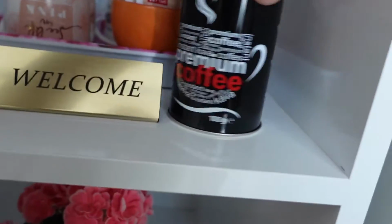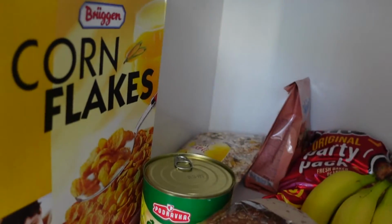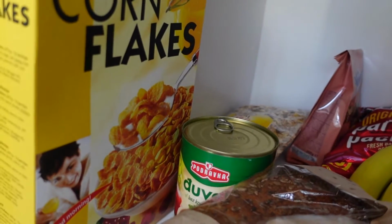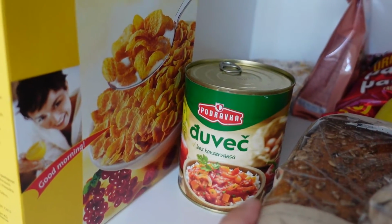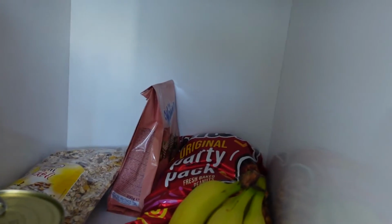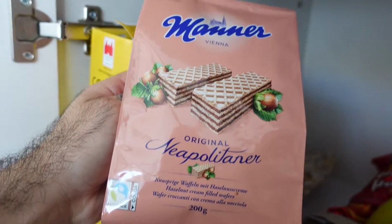And we got some coffee, and then we got muesli, some type of vegetable-y and some sauce that we can have with some rice. Got some more peanut puffs. We got some pink wafers which are vegan, which is so cool. There's a vegan sign somewhere on them.